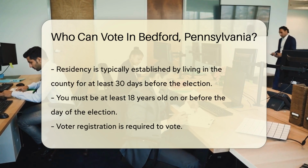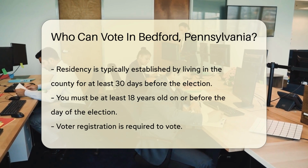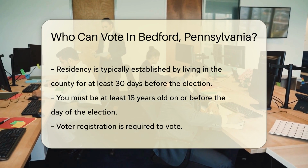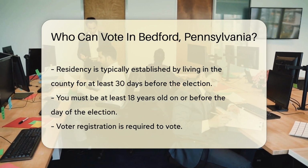Age is another crucial factor. You must be at least 18 years old on or before the day of the election. Additionally, you must be registered to vote. Voter registration can be completed online, by mail, or in person at the county election office.